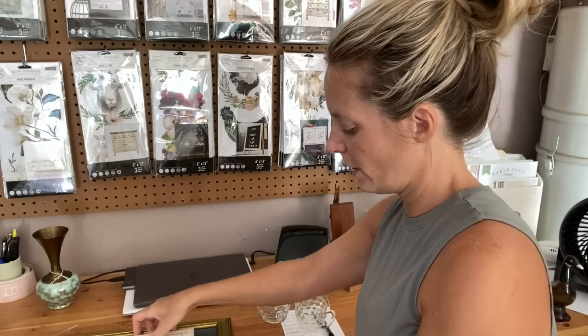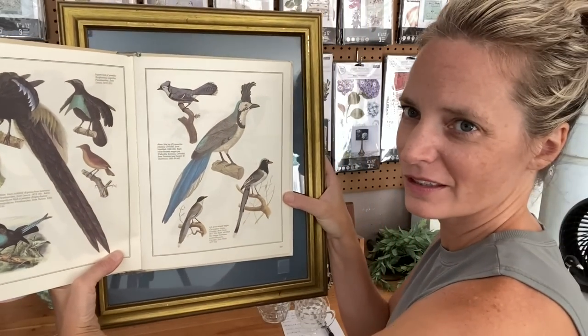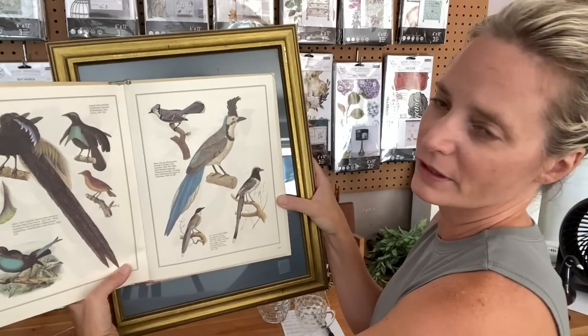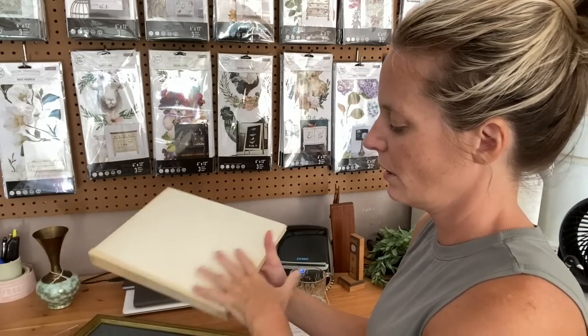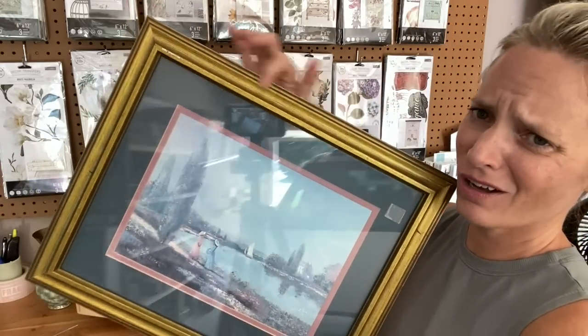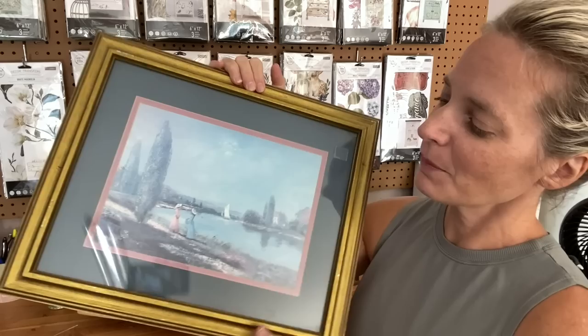So I'm pretty sure that one page is going to come close to fitting in here. Don't you think? It's going to be close. Maybe even that one. Look at how beautiful that is. So what I'm going to do is take this guy apart. I'm going to tone down the greeniness of this. I may just dry brush a little bit of paint on it. And then I'm going to paint the mats.